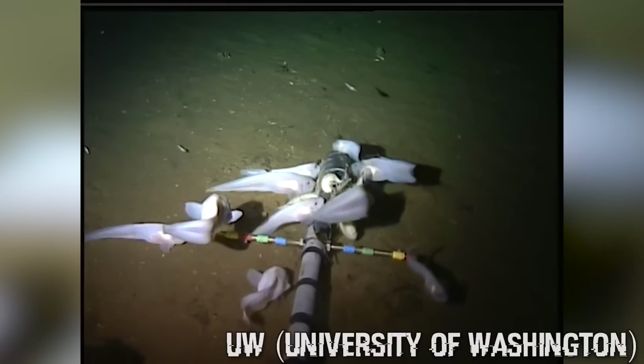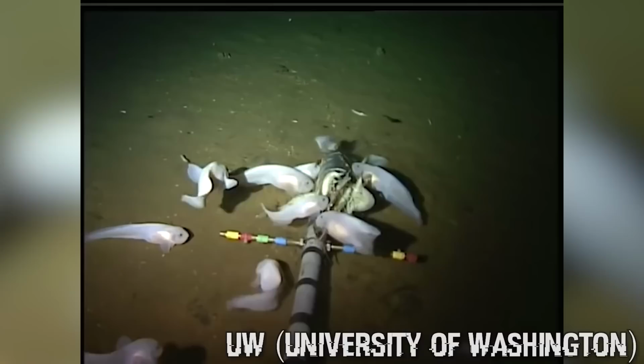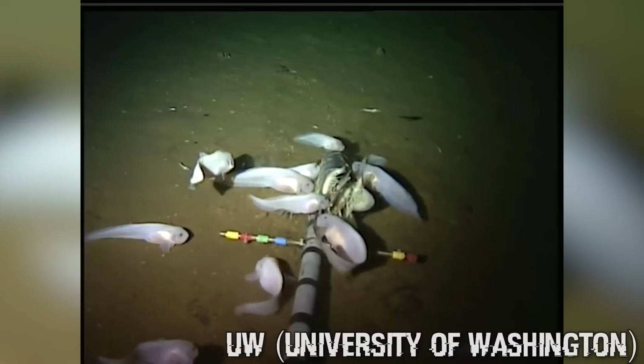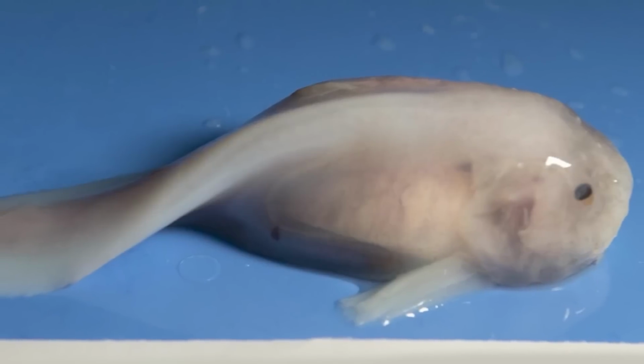The fish was captured on video by a special little lander robot that was specifically designed for the crushing pressures of the deep sea in depths below 600 meters. The camera apparently had some sort of mackerel bait in order to entice the deep sea dwellers into getting close so the camera could get a good look at them.